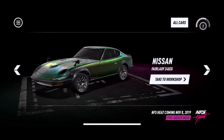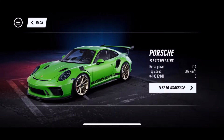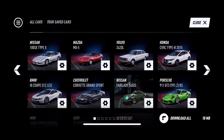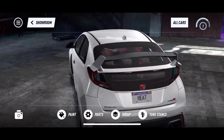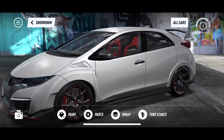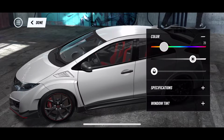Doesn't take long at all to download it. And actually, back in the showroom, I think there's a place you can go to all cars up top and just download all. I'll go ahead and tap that so they're all available to me in the future. Alright, so we're going to take this Porsche to the workshop. Actually, no, I want to do the Civic. And you see, you can rotate around, and you can immediately take a photo if you want at the bottom left.